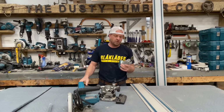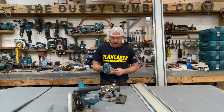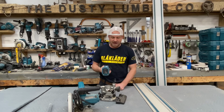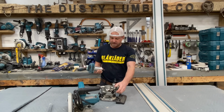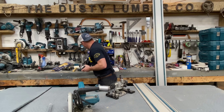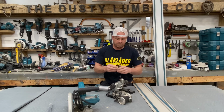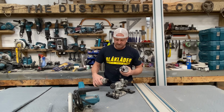Now this is the next tool that I highly recommend to get. I have the battery powered trim router, and the battery power, for those of you that haven't used it yet, will surprise you. The 18-volt battery is incredible, tons of power, and I do a lot of work with it. I have the two bases. This one I use for general routing, and for the slab stitcher jig that I use for all of my bow ties, there's a little bushing that goes in the bottom. This little bushing just fits in, and then I can do all of my slab stitching.